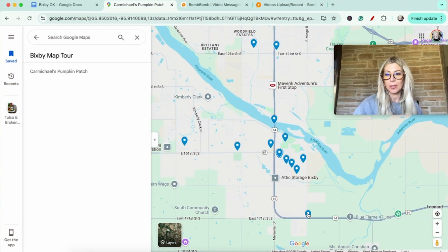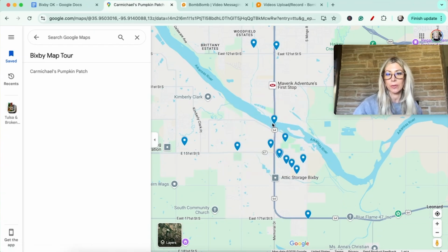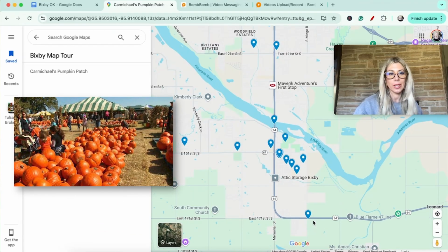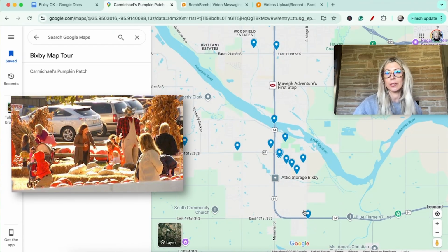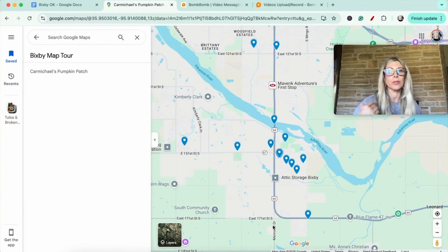Okay, zooming in a little bit, when you're going far out, so you're down Memorial, you've gone through 151st, or you've gotten here through Memorial, there is Carmichael's Pumpkin Patch. And it is such a great thing to do with the kids. It's so fun to do in the fall. And Carmichael's also has a storefront where you can buy fresh produce and homemade goods, and that's fabulous.